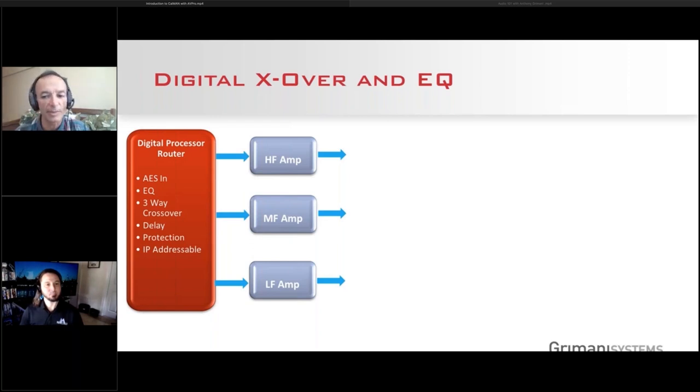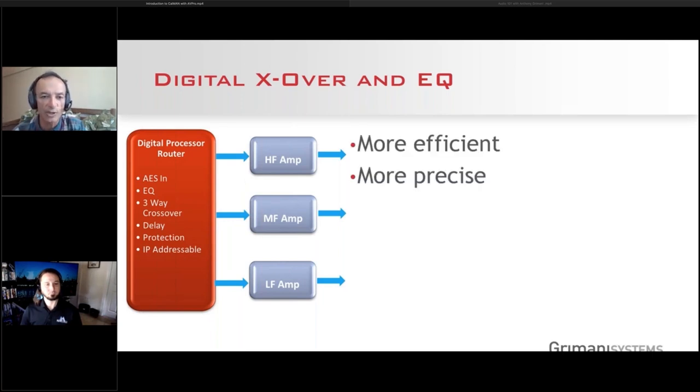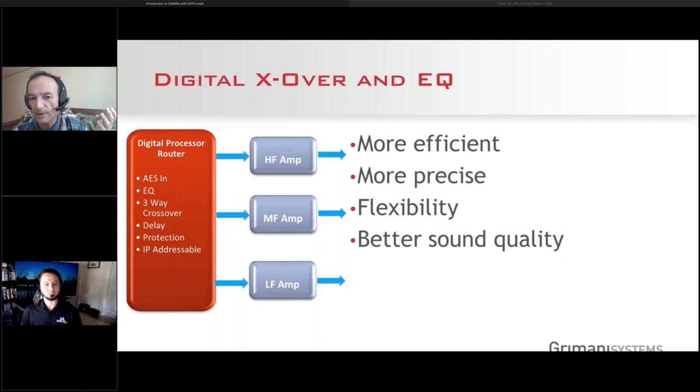They work way better. Whether the amplifiers are actually built physically into the box, which is one ergonomic type of doing things, or if it's a dedicated amplifier outside, they should be amplified, because you can do, as I see over here, the input, the crossover, all the delay, all the protection, all of that can be done in the active domain. You can have separate amplifiers for the high frequency, the mid frequency, and the low frequency. It's more efficient, it's more precise, you get more flexibility, you get better sound quality.